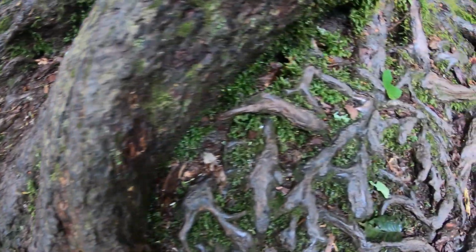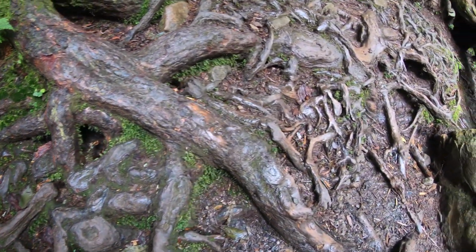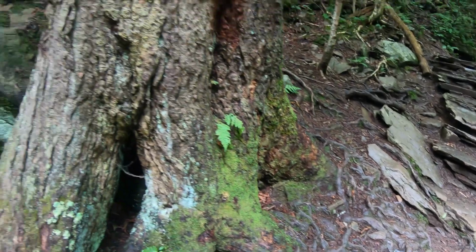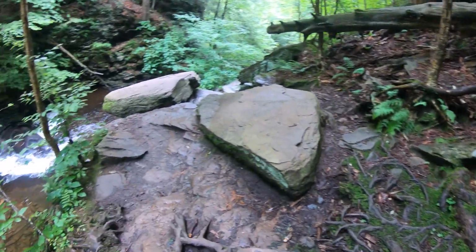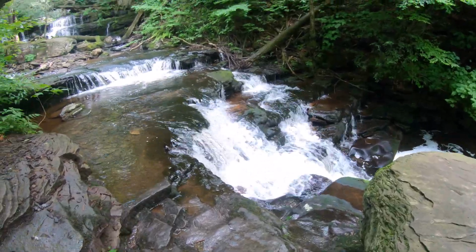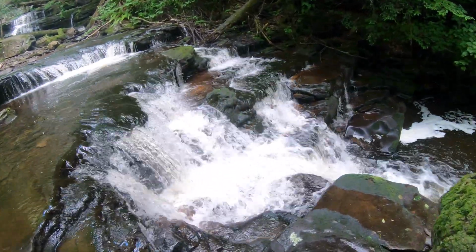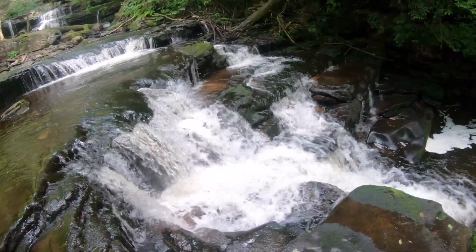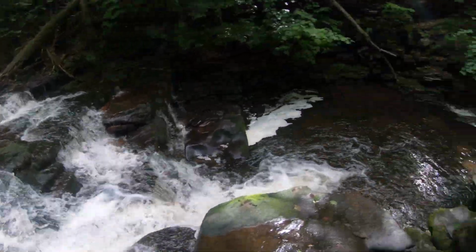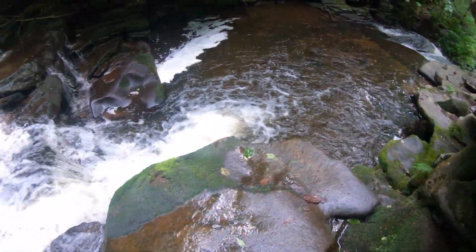There's something very artsy about the root system of a tree. I just find little things like that really cool. All right, we're going to be able to get real close to this cascade or waterfall or whatever you want to call it. Again, slippery rocks.